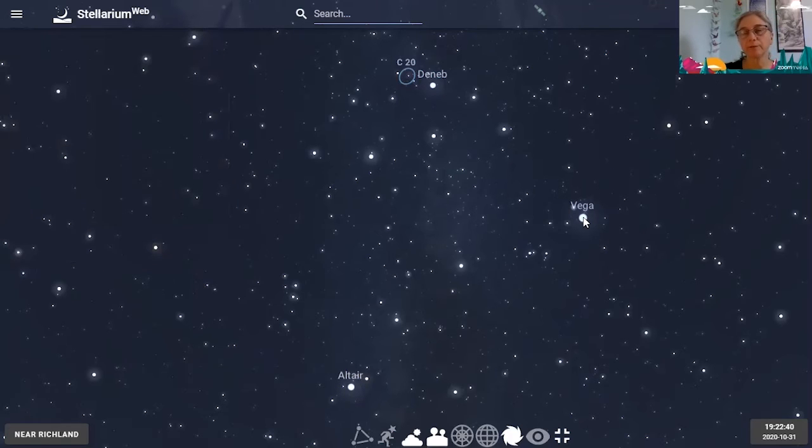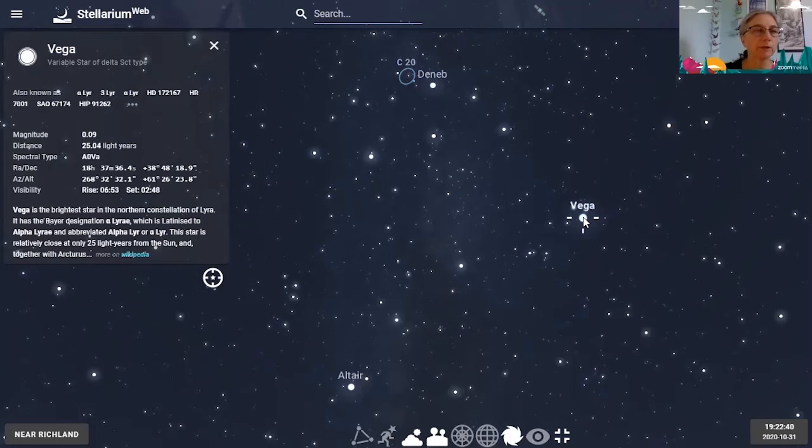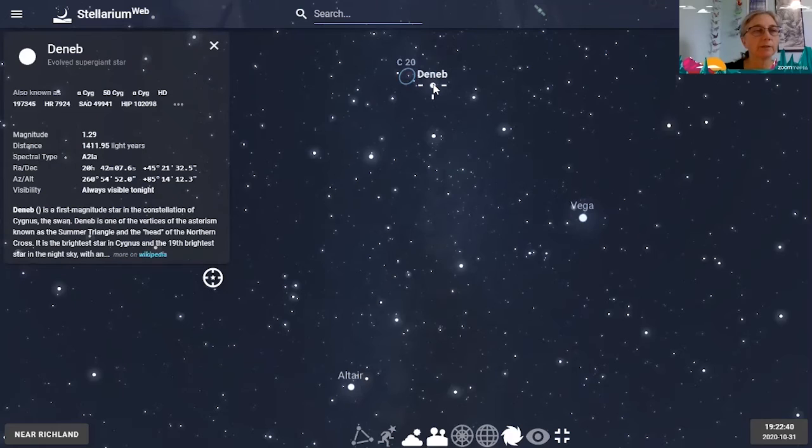That's still pretty far. Vega is a little bit farther, 25 light years. But Deneb is 1,411.95 light years away. So the light that's traveling from that star, when it reaches your eyes as you're looking at it tonight, that's what it looked like 1,411 years ago. You are looking back in time when you look at all of these stars.